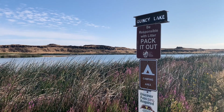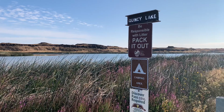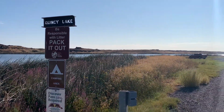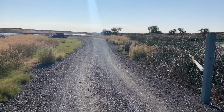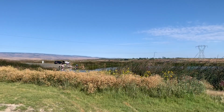It sure is peaceful out here. About a half mile past the northern gate, you're going to come to the entrance of the Quincy Lake free camping area. It's clearly marked. There's another gate here, and there's a vault toilet just up the road. Let me show you the campsite.